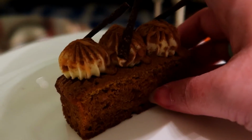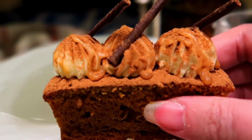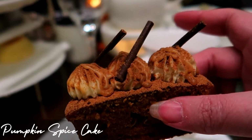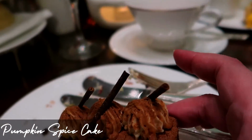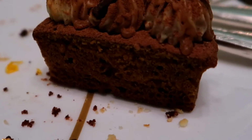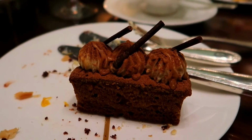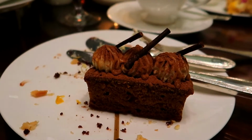So the next item that I decided to try was again another dessert, and this is the pumpkin spice cake, and you could actually smell the spices before even eating it, and I did like this. It wasn't the most moist of cakes, but I did like the pumpkin spice flavouring and actually the topping as well.